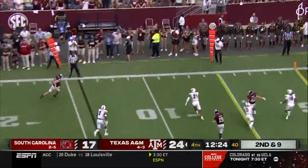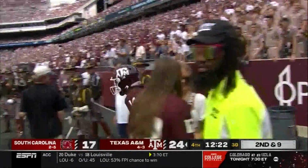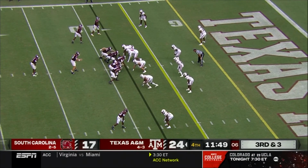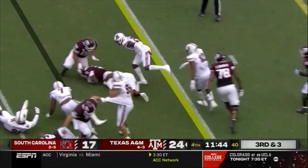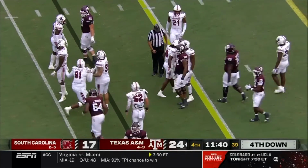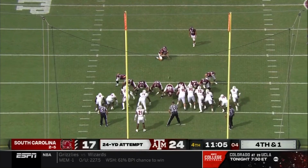Johnson on the bootleg, gonna run it. Let's see where they mark it. They mark it at the 8-yard line. Owens gets the call over the right side of that offensive line. And he's going to be stopped up short of the 1st down. Good tackle by number 24. Made one earlier from 26.